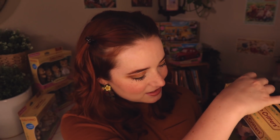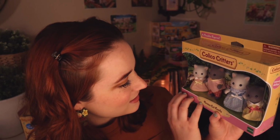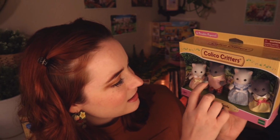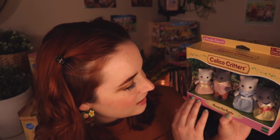Here we have the Persian cat family, one of my personal favorites. I like this pink vest on the dad and the Cinderella blue dress on the mom. I think that they all look quite smart, as if they're ready to go for tea. I love how the Persian cat family looks with the fancy restaurant.